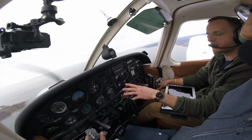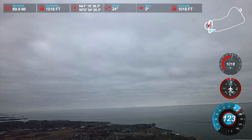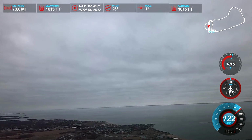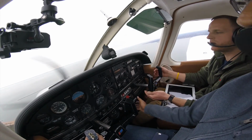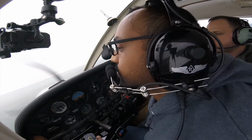Once we get over the numbers, power to 1700. As we're within the wide arc, first notch of flaps. And then pitch for 80 knots. Alright, so we're getting over the numbers right now. So reduce the power, 1700, and hold the altitude till we get within the wide arc, which we are right now. So we can add the first notch.